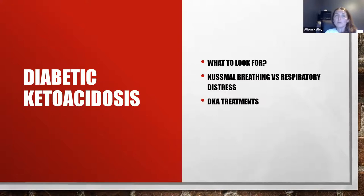Kussmaul breathing and respiratory distress. Kussmaul breathing is a way for the body to blow off the CO2. It's a way for the body to correct this acidosis that is happening inside of them. As they're breathing off the CO2, it's their body's PEEP valve. It's the mechanism, and so we want to support it.